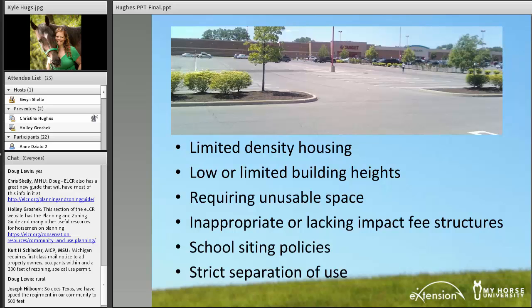They do this by limiting housing density. They have low or limited building heights. They require a lot of land to be allocated for unusable space, like deep setbacks and parking. And parking is one of my personal pet peeves. You can see here this Target picture. We have these in communities across the country, just these huge parking lots, and it's essentially wasted land. Now you've got all this land dedicated to parking that can't be used for anything more productive or efficient. So it's going to be cheaper to go buy the farm and develop it for housing needs.